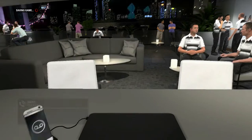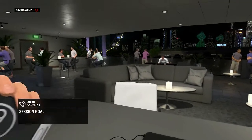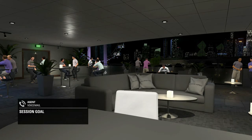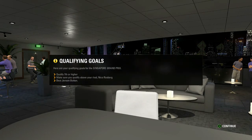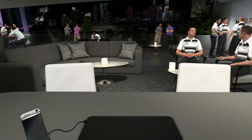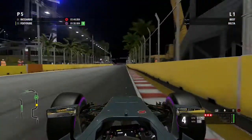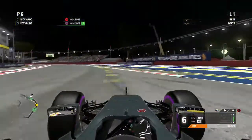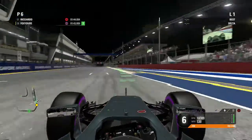Again, we didn't participate in practice 3. But as we look at the session objectives now from Emma, she's going to tell us what we need to do in order to make the team satisfied with our result. And there are your qualifying goals shown on the screen right now. They have increased, I believe, now after I got pole position in Italy. They definitely increased my objectives for qualifying, I think.